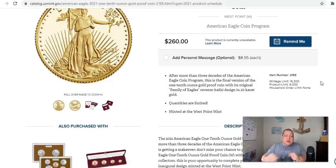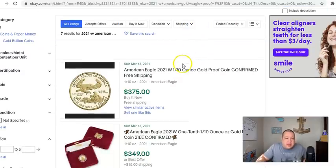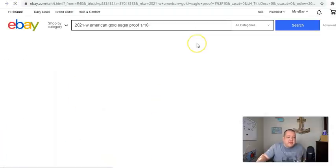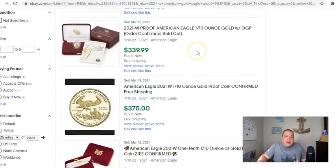All right, $260. Let's take a look and see how much these are selling for on the secondary market. So there are people selling, with confirmed sales. Here's the first one here, March 13th. Actually, let me refresh this. Yeah, there were a few extra. All right, so if you were able to obtain one of these and you have either received or you're still waiting for your coins, you could turn around and flip it like these folks. They're all confirmed orders, as typed out on there.